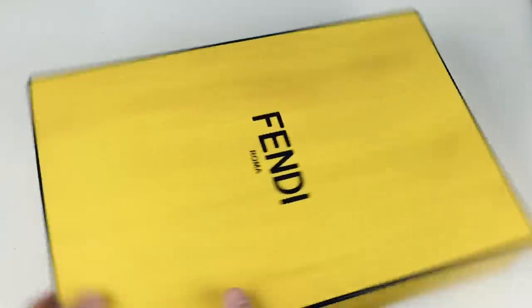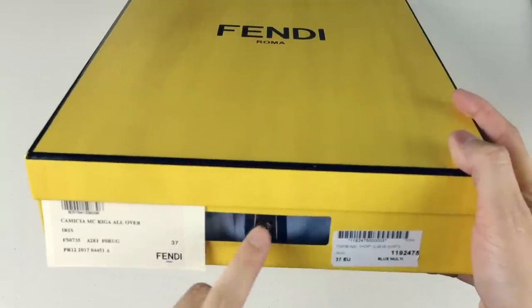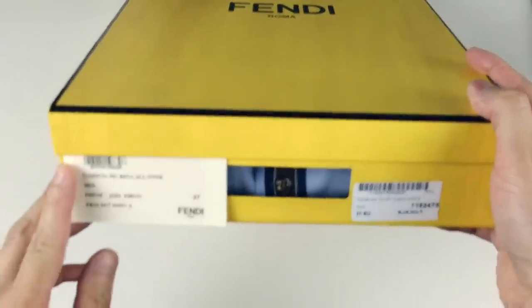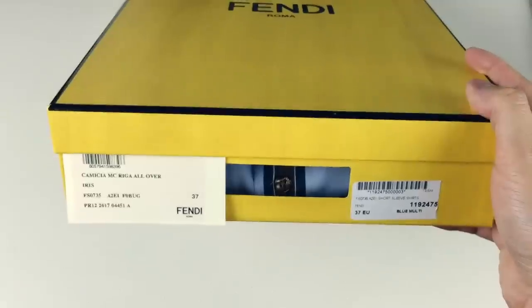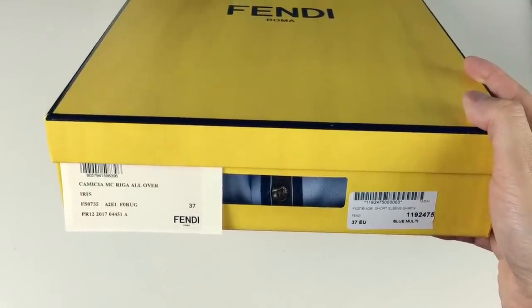So these came in two boxes. They're both shirts. I'll start with this one. And you can kind of already see there's a window here. It's in a size 37, which is equivalent to basically an extra small or 14 and a half US neck size.